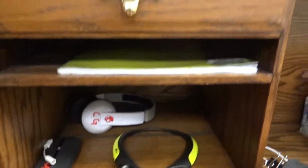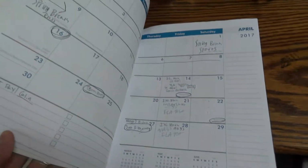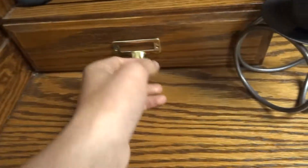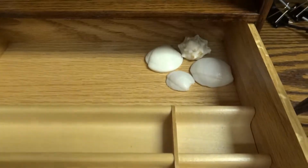Next over here is my school planner. When school gets back in, I use that a lot, and I'll just slide it in right there. Then I have all my headphones, and then if I move the Notre Dame puck, it is just some seashells. I'm not going to use that drawer for much. And then when you take a seat, when I start my vlogs, also I'm trying to do this all in one take, the camera will probably be like right there.